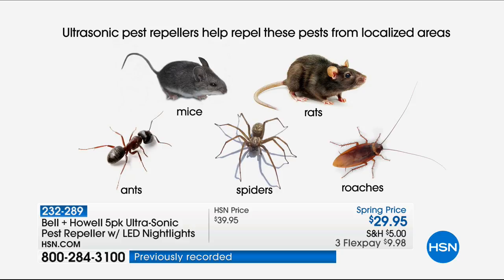Now, the reason people say, well, why is it only effective on these 5 things? These are only the 5 that we can say, because the testing for this is phenomenally expensive. So when they got the independent third-party laboratory to do the test, they picked the 5 most common pests that people have problems with, and that is the rats, the mice, the ants, the roaches, and the spiders that you just saw right there.